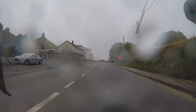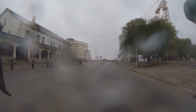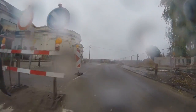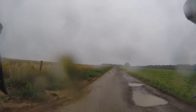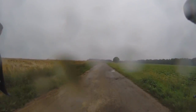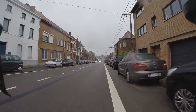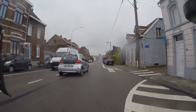The computer then next took me out to Waterloo. This is the Butte de Lyon, the Lion Butte, at the side of the battlefield. Behind the Butte, not so nice road. As you can see, there was light rain on this morning. And then through a small town. Nice surface. Some cars.